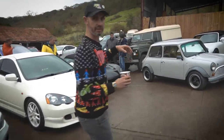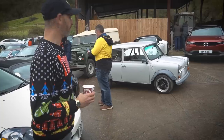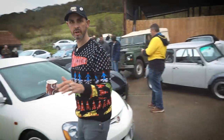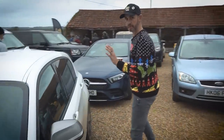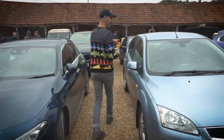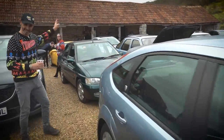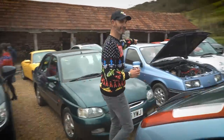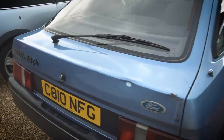You'll notice the EVs are not segregated, we put the EVs next to the piston cars. Off-road next to the on-road, there is no differentiation, although we have parked two Discoveries next to one another, I'm apologising for that. And we've parked a Ford Escort next to a Sierra next to a Focus, albeit all different. Look at that.